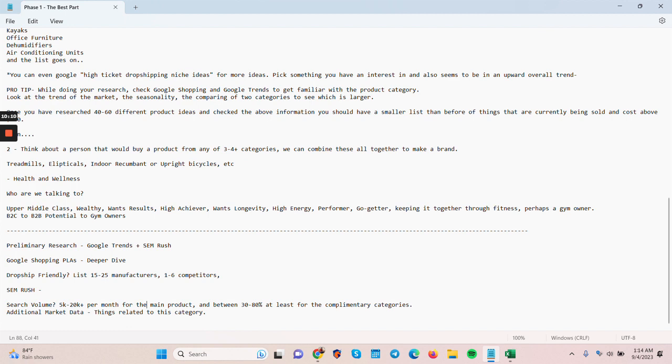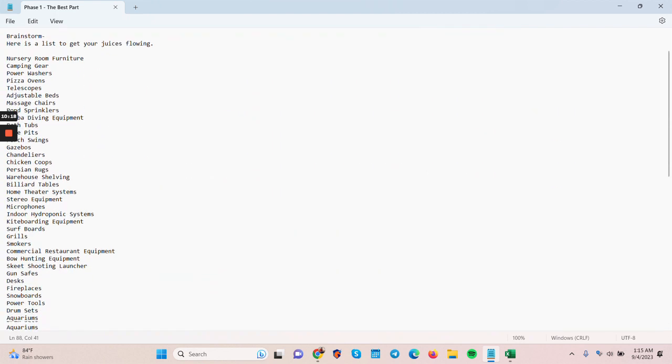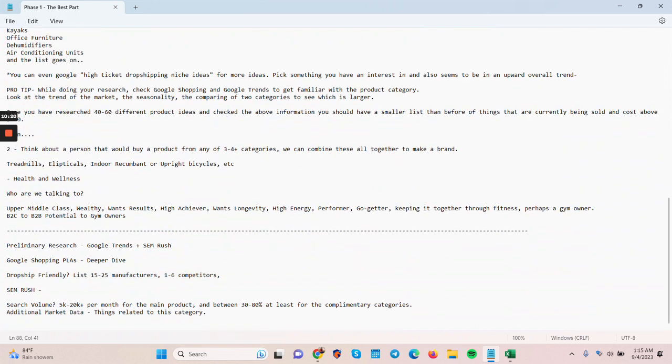You should have a list of between 30 to 40 or a significant amount of different ideas. I mean, heck, I gave you a list of like 20 or 15 right here, or however many that is. So you can just add on to that list, or even just start there and use that as a basis for spiraling into other categories or shooting off into other different product categories.